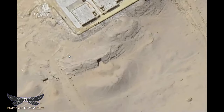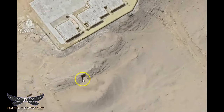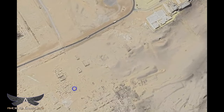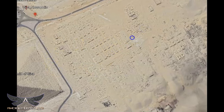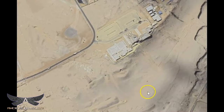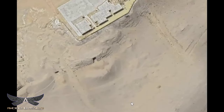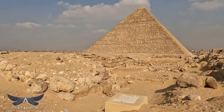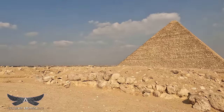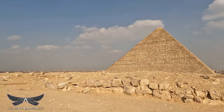There are actually 3 accesses on the northern cliff: NC1, NC2, and NC3. We took this back way to avoid drawing any unnecessary attention. I will now show you uncut footage of our adventure and what we found. We're on the western face of the Great Pyramid.